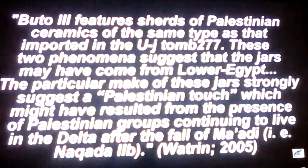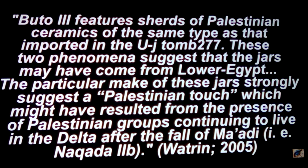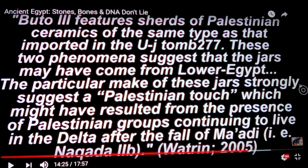But Buto 3 features sherds of Palestinian ceramics of the same type as that imported in the UJ Tomb 277. These two phenomena suggest that the jars may have come from Lower Egypt, and the particular make of these jars strongly suggests a Palestinian touch, because these people are way up into pottery, man.